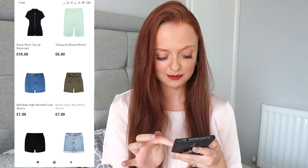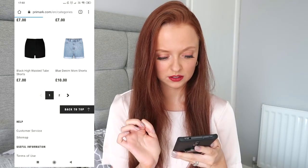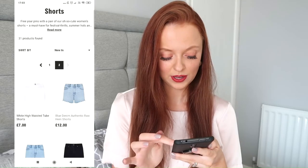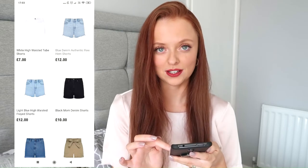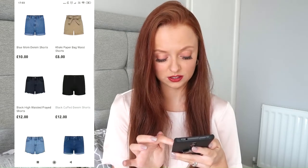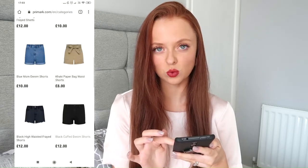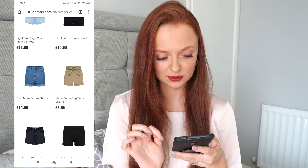Do you know what? I'm not feeling many of these other shorts though. Your classic mom shorts. High-waisted tube shorts. I mean, £7 isn't bad, is it really, for a pair of shorts? Ooh, kind of like the khaki ones. They're cool for £8. I don't know what I'd put them with though. Maybe a nice white shirt, that would look nice with those. I like the bow detail, that's pretty.